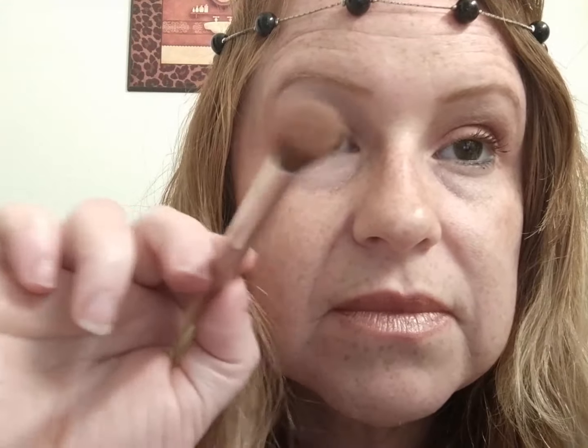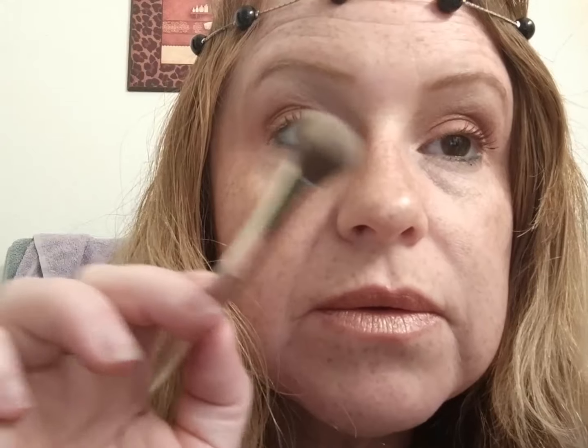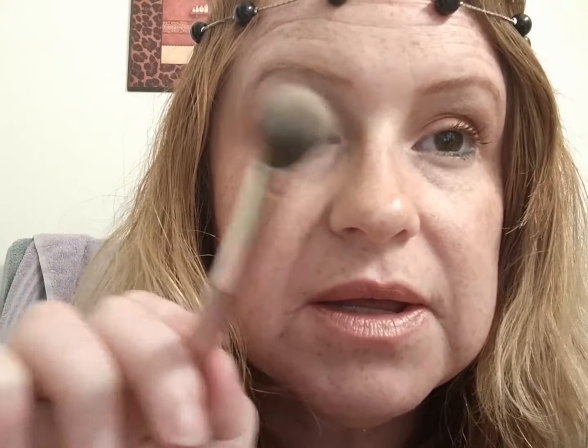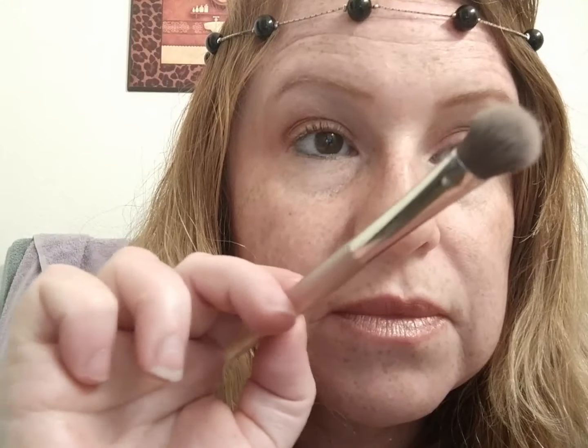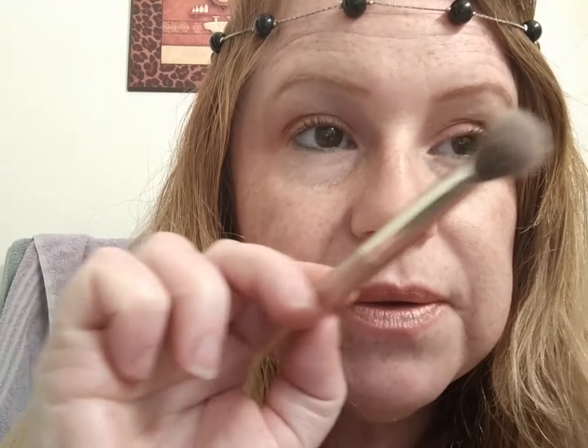And then we're going to put the peach on the inner corner just to lighten things up a little bit. Okay, different brush. We're going to put the peach, so go ahead and close your eyes. I think that'll be a really pretty transition, and it'll mix really well together. This one. Very light amount, because it is much lighter against the brown, so. Okay.